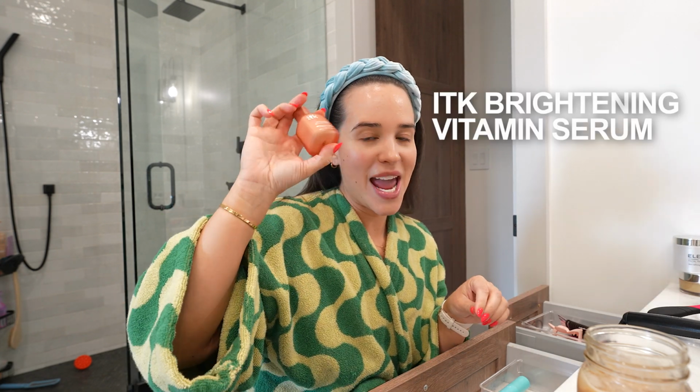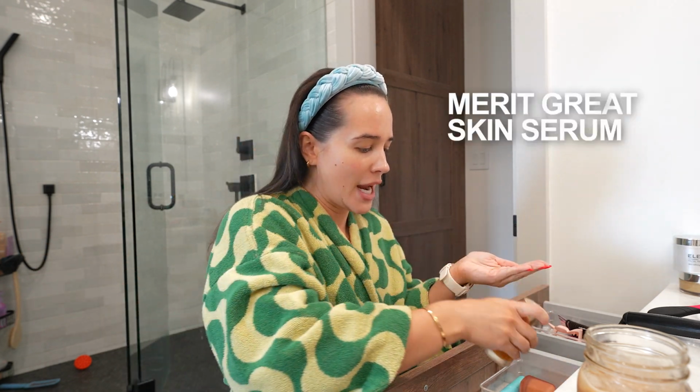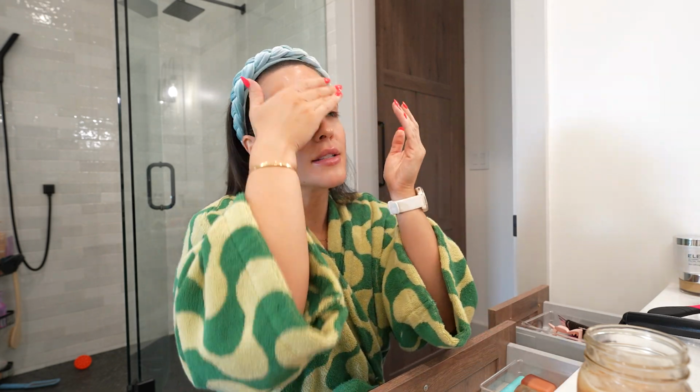That was the ITK Brightening Serum. Haven't really noticed any differences. I'm trying to use it up. This is the Merit Great Skin Serum. So again, we're just prepping our skin. When I'm really hustling, this routine literally takes me like 10 minutes, unless I'm adding lashes, which today we are gonna add lashes.